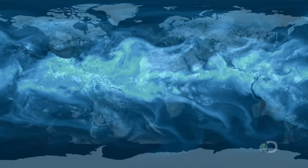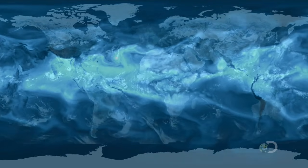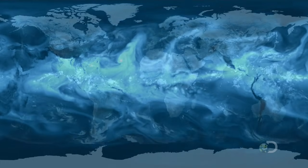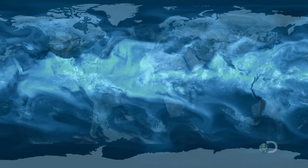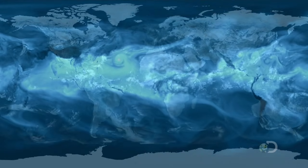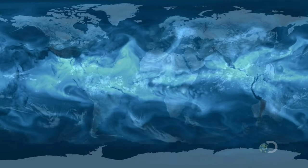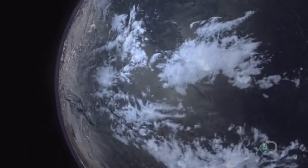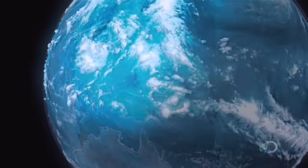This remarkable animation shows how the atmosphere carries moisture on a global scale. Seen here in extreme fast forward, 2 seconds is equal to a day. The vapor is normally invisible, but now it can be viewed. The whole world in a single frame. When the data is wrapped around a model of the Earth, it gives a new perspective on our planet.